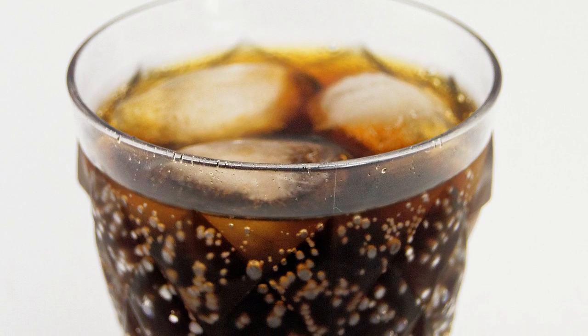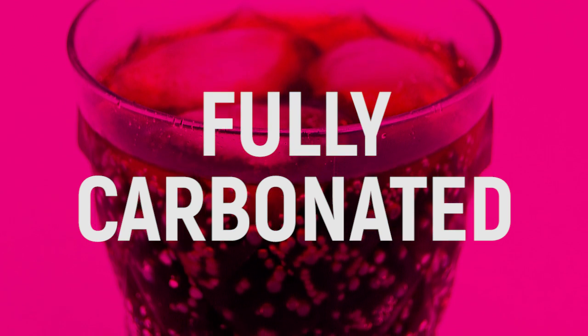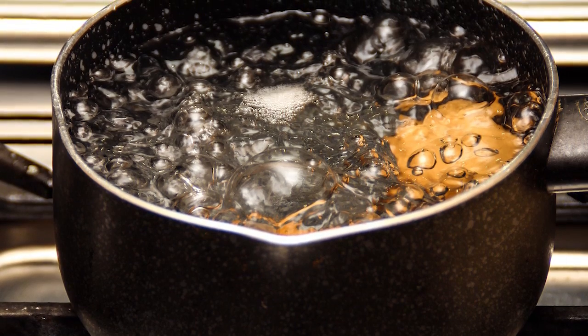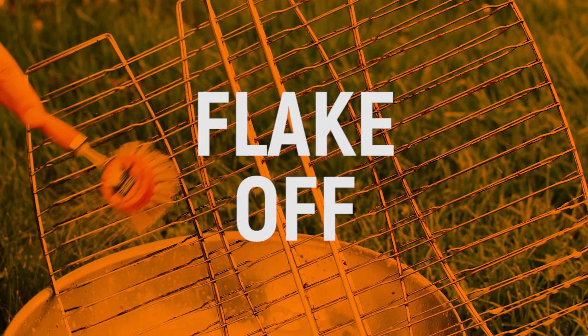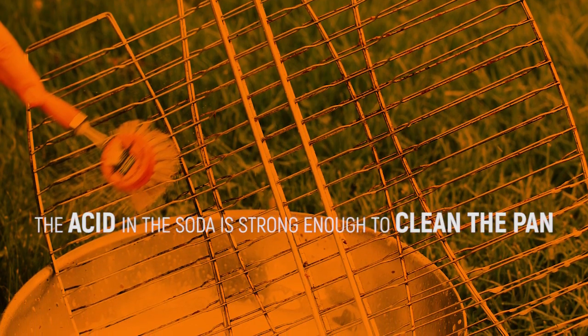It works best if you start out with soda that is fully carbonated and not yet flat. Just pour some onto the affected area and bring it to a boil. Stir it with a scrub brush and the burnt-on food will flake off with ease. The acid in the soda is strong enough to clean the pan, but don't worry, it's not strong enough to hurt the non-stick coating.